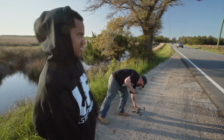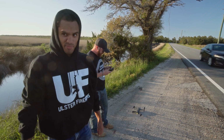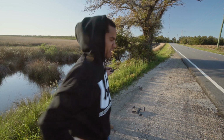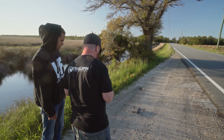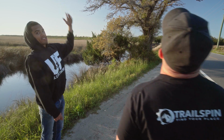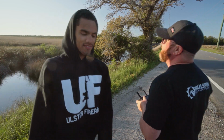Get some sexy drone shots. If not, I'm gonna have to run with the camera above my head. Pretend it's a drone shot. Make drone noises. Take off. It works.